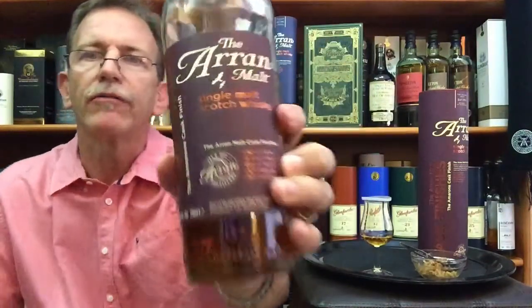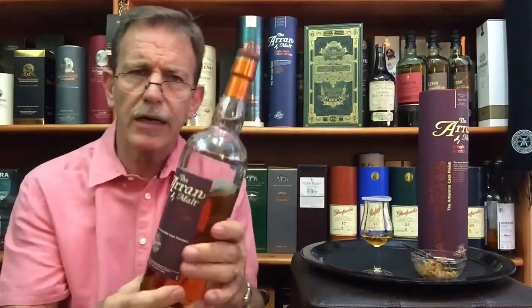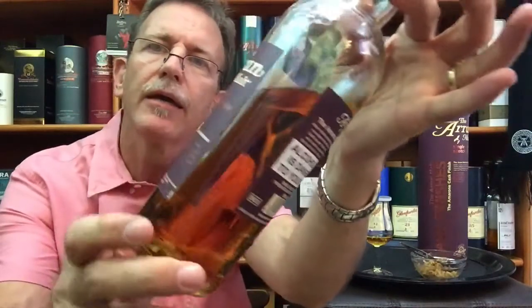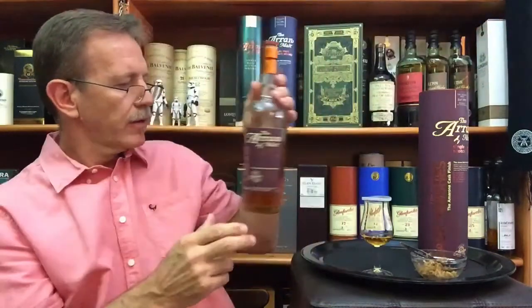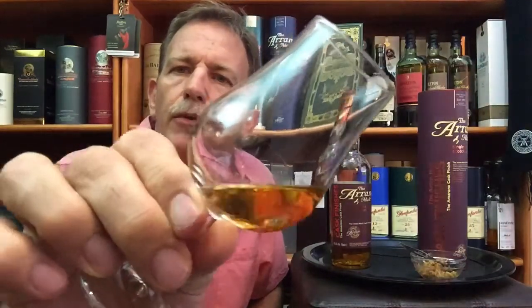It's bottled at a whopping 50% alcohol by volume. You can see right there at the bottom, 50% alcohol by volume, and it's got a beautiful color, like a burnished copper with a pink tint, because of the red wine casks. I've poured my dram a little before the video started, and you can see there the burnished copper with the pink tint. It's really a beautiful color on this whiskey. But let's see what this whiskey has for us today.